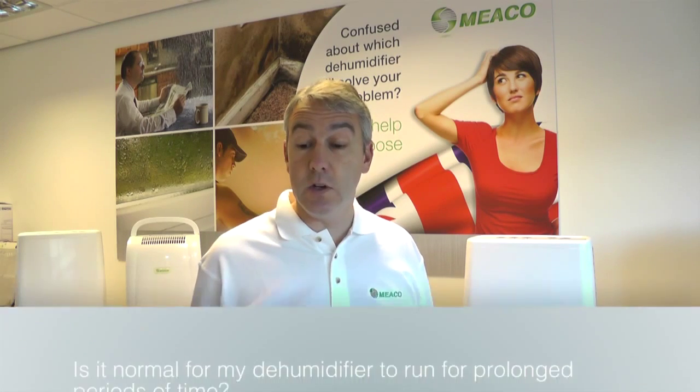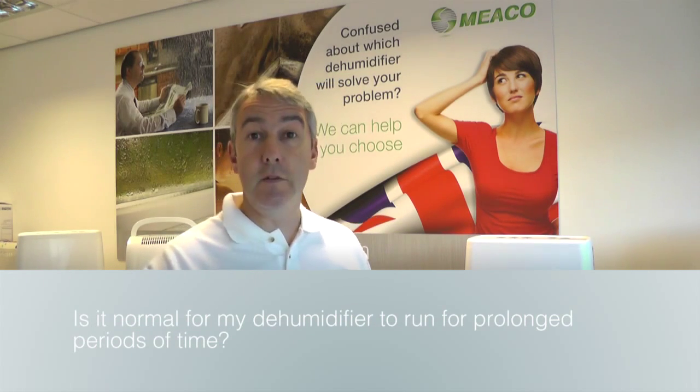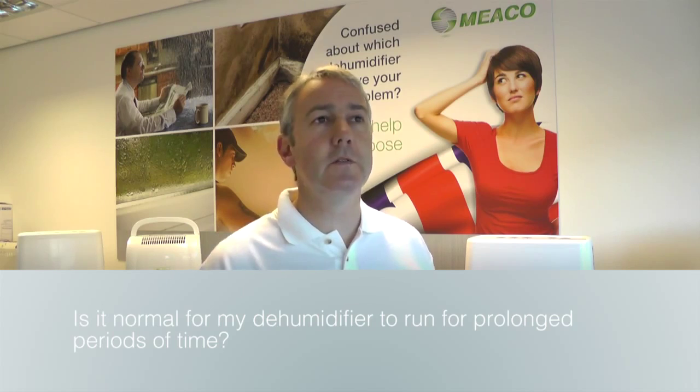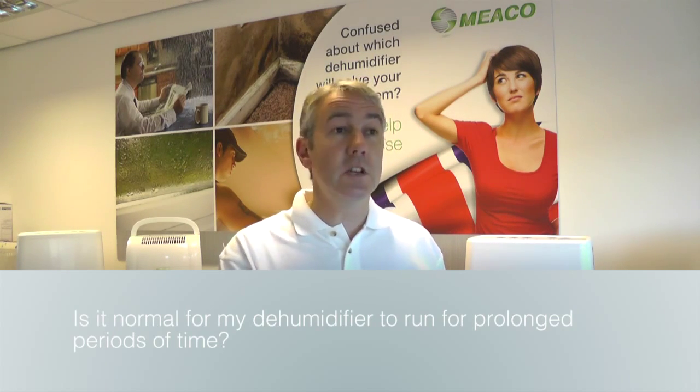Just purchased one of your dehumidifiers, thank you very much Gary. Set it up upstairs in one of the bedrooms. It's run for 3 straight days without switching off or going into rest mode. Is this normal? And how do I know that it's working normally? Yes, it is normal, and at this time of the year, which is November when this is being filmed, it is the most common question that we get asked. I've just got a dehumidifier from you and it's not switching off.